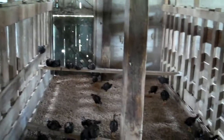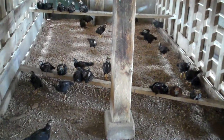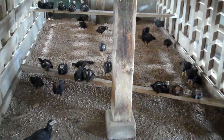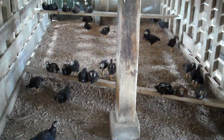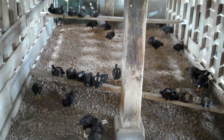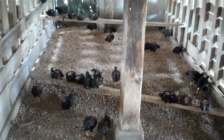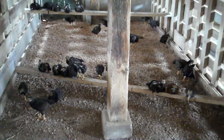So I'm going to start letting them outside real soon, probably this weekend, and let them get some food outside, get some sunlight too, just as long as they don't start to become dinner for hawks. They'll be healthier and eat less feed that I have to buy if they're getting outside and can get some food out there.